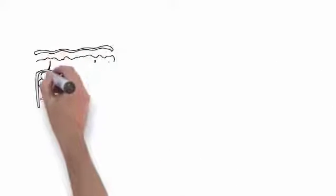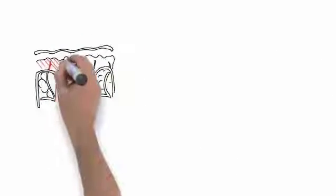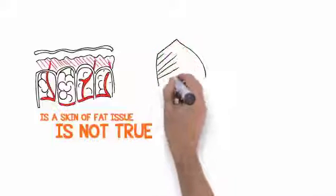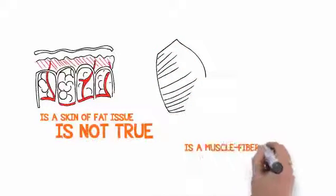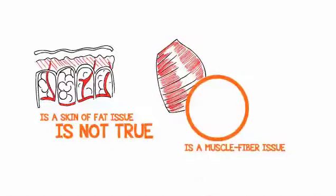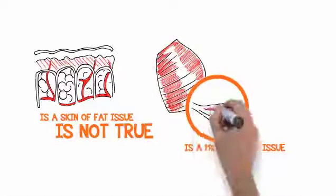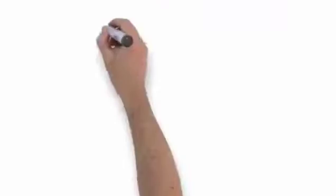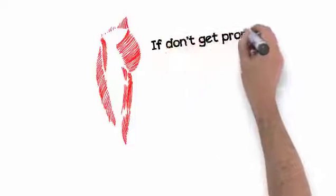Every proposed solution on the market tries to make you believe that cellulite is a skin or a fat issue, which is not true at all. Here's the truth. The appearance of cellulite is a muscle fiber issue. And since all products and treatments are aimed at fixing your skin or your lower body fat content, they can never work. It's physiologically impossible. And what's even worse is, if your muscle fibers don't get proper stimulation, the bumps and the dimples of your lower body just get worse and worse.